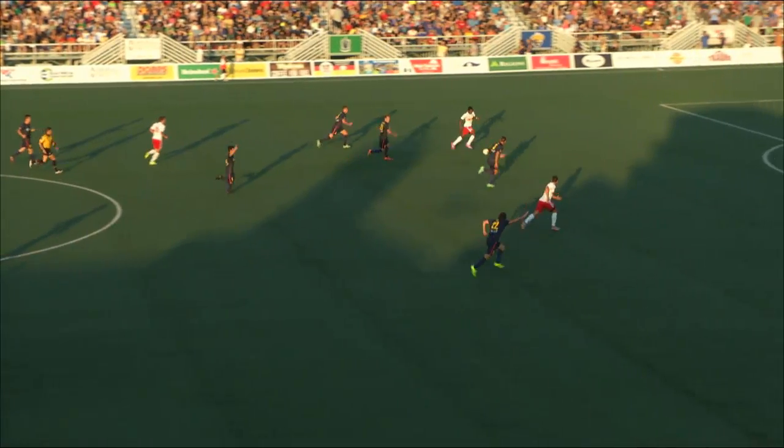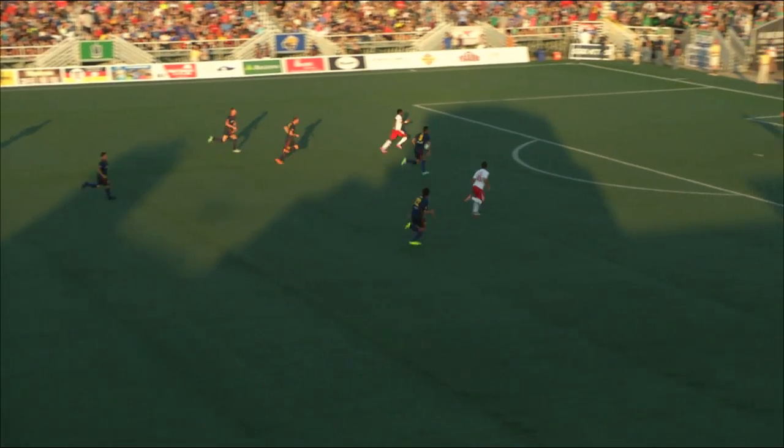Very simple as to how this play works. The players are pretty much flat across the back.